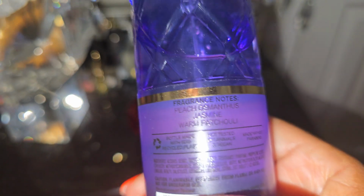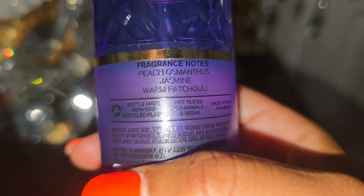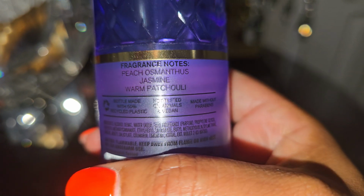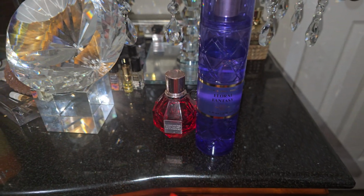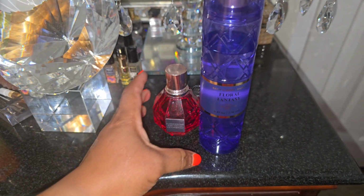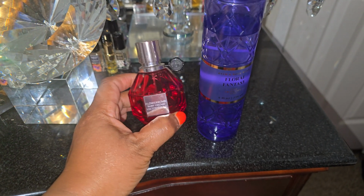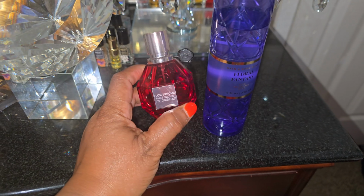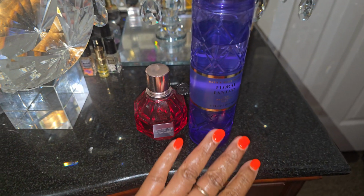This is from the luxury collection. This has notes of peach osmanthus, jasmine, and warm patchouli. In my opinion, this is the dupe of Ruby Orchid. Even though I know a lot of people say it's a dupe of the original Flowerbomb, I think it really smells like Ruby Orchid because of the peach. And so I layered these two together.